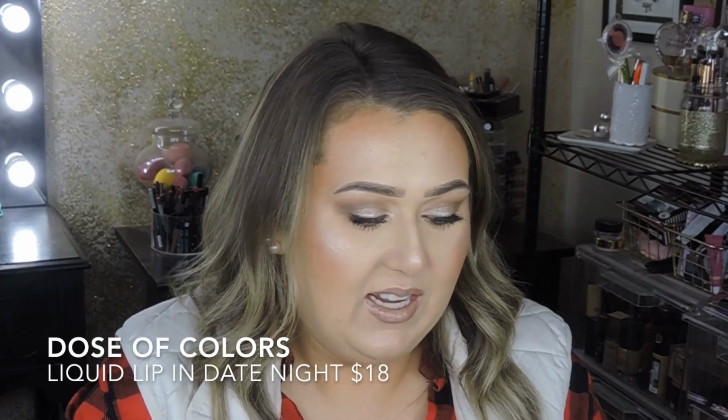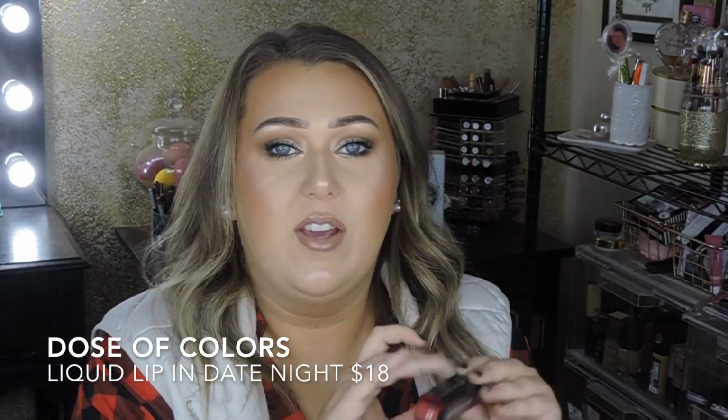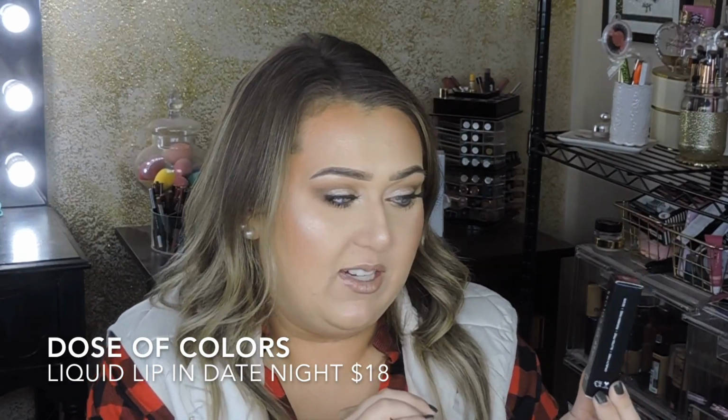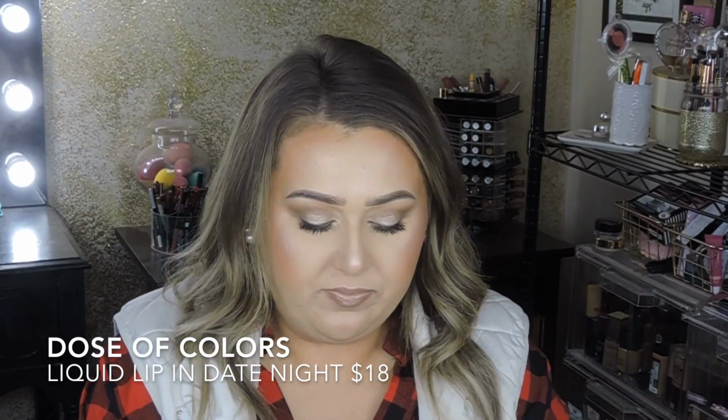So I was excited to get this, and I'll continue to try it. Like it so far. The next thing was this Dose of Colors matte liquid lipstick, and Dose of Colors is one of my favorite liquid lipstick formulas.